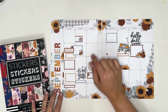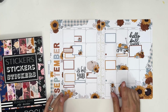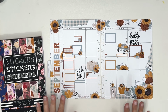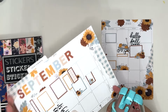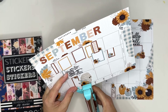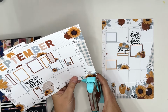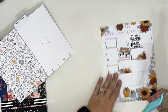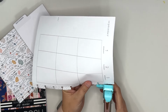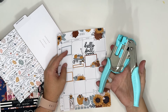I do punch these out with my Crocodile Power Punch. You can use your scissors to cut them out. So let me go ahead and do that really quickly, you guys, just so you can see the finished spread. If I have a lot to punch out, I'll just use my Happy Planner punch, but this is going to work just fine. Just going to do this really fast.